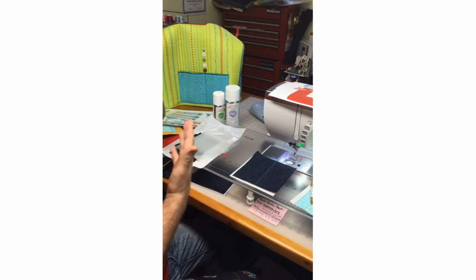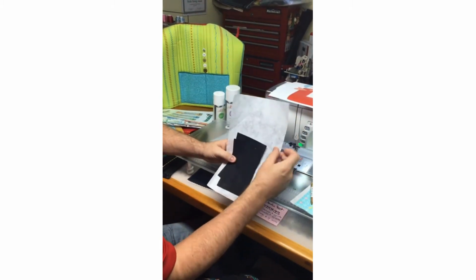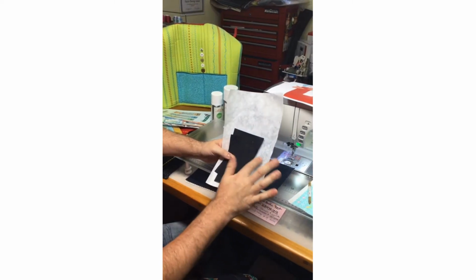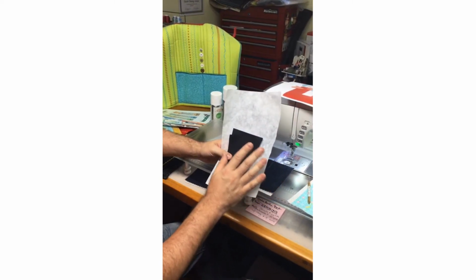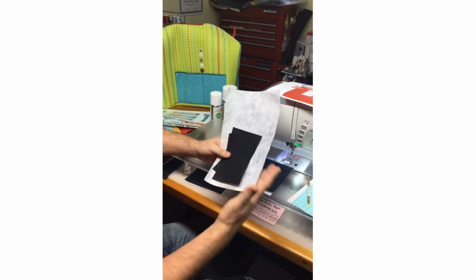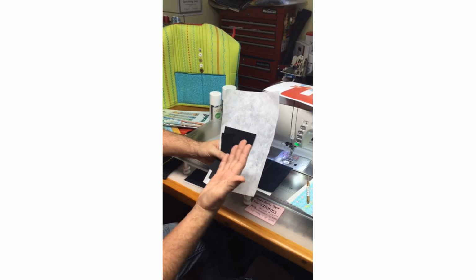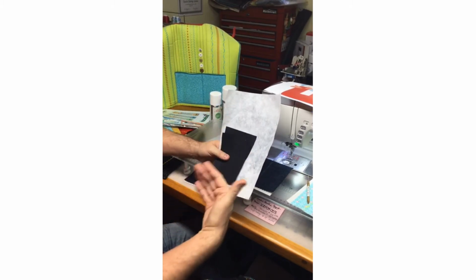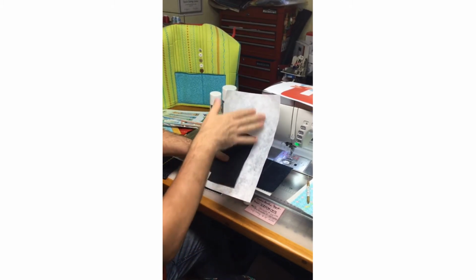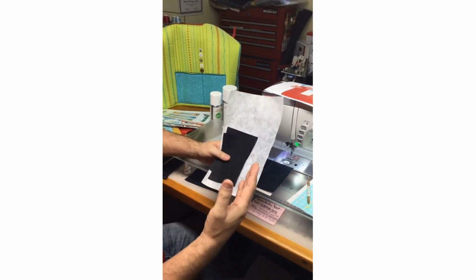And then after you find one you really like, this Cotton Stable, for example, is one I really like. It's got a little fusible on it, so I can buy this in a whole pack because I use it so much. Having that little bit of fusible helps keep the stabilizer in place. And then after I'm done all my decorative stitches, I can just tear off the excess.